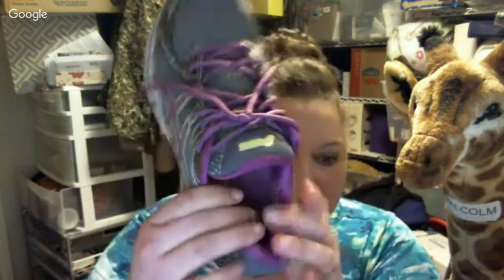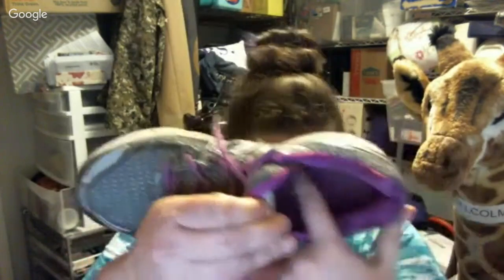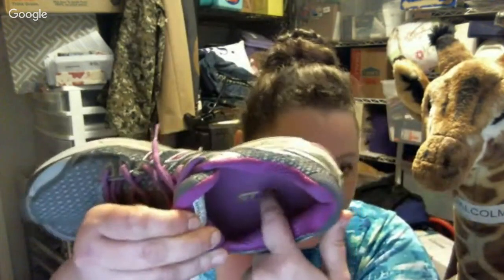Don't gauge how good the shoe is based off of how new this looks, because this wears off within 2 days. If you buy a brand new pair, it's going to look like this in 2 days. And also don't gauge how new the shoe is off of the insole, because a lot of runners will take these insoles out and put their own insoles inside.